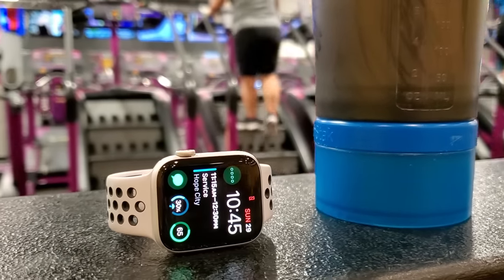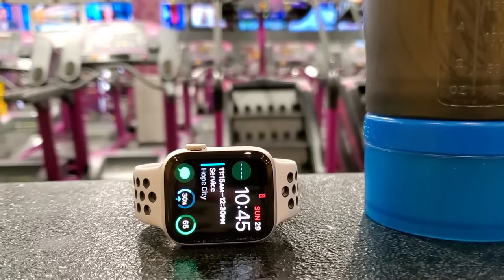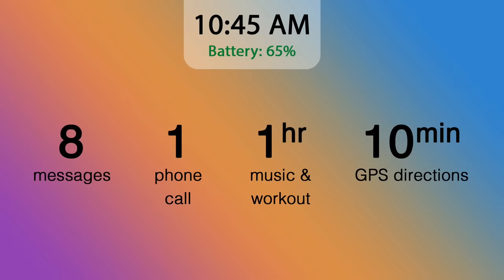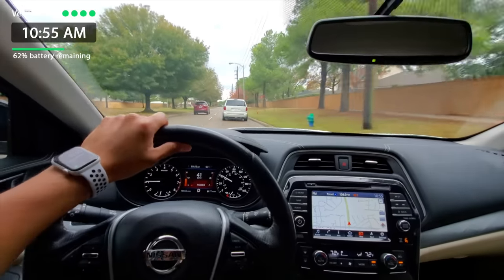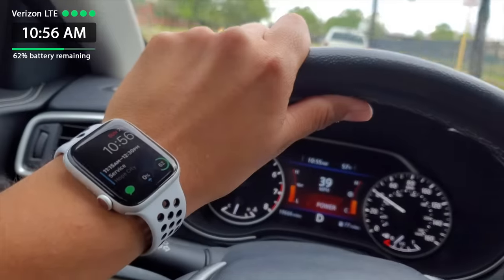I finished up at 10:45 a.m. and up until this point, I had sent and received 8 messages, made 1 phone call, listened to music for about an hour, and had 10 minutes of GPS directions to the gym. That cost me a total of 35% of my battery so far, leaving me at 65% for the rest of the day. I headed home to get ready for church, which started at 11:15 in the morning.